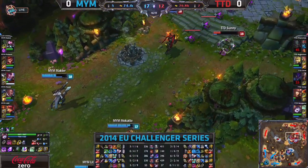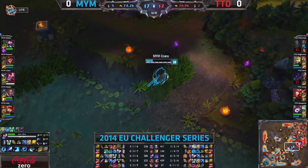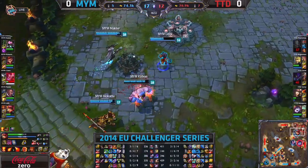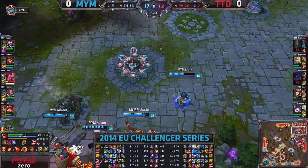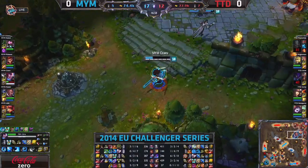That gives Meet Your Makers 45 more seconds to just run straight up the middle here. And the super minions in tow right about now. This is going to be interesting. Can they hold on? 35 seconds on Tryndamere. For the 5 are there. Sharu's still walking up. Minions are actually a good ways away.